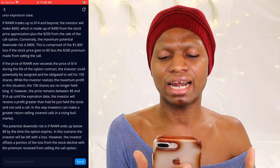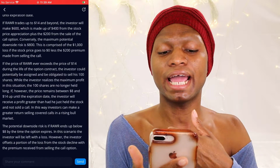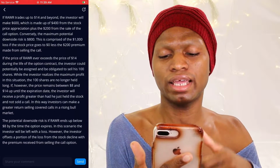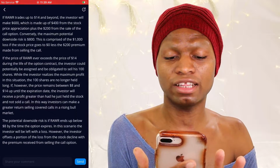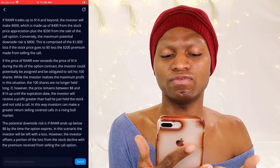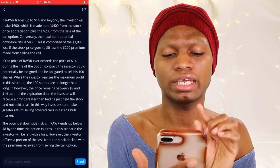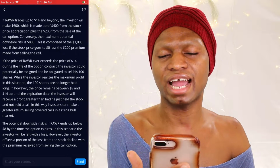So while the investor realizes the maximum profit in this situation, the 100 shares are no longer held long. You see, that's what I'm saying, you're no longer in the company. However, if the price remains between $8 and $14 up until the expiration date, because remember the person bought this stock at 14, the investor will receive a profit greater than had he held this stock and not sold a call. In this way, investors can make a greater return selling covered calls in a rising bull market.